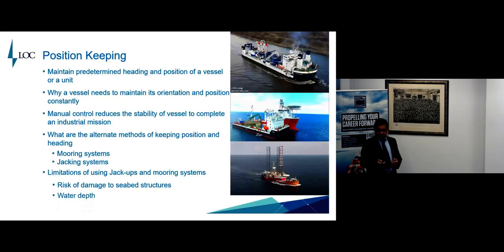You can also see there are two vessels in the middle picture. That other one is actually a dynamically positioned vessel. The reason they use this DP vessel alongside the barge is that this particular mooring barge got a contract to lay cables in a restricted area. The contractor wanted the vessel to go on DP. So what we did was hire another DP vessel, move alongside this vessel, connect to it, and keep the position using the DP vessel.